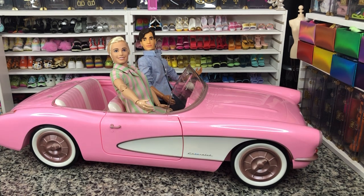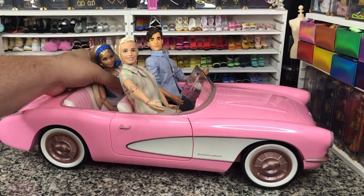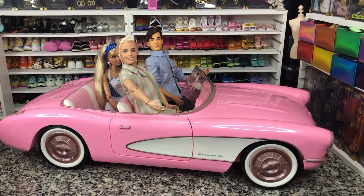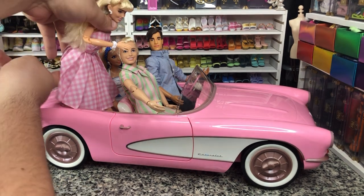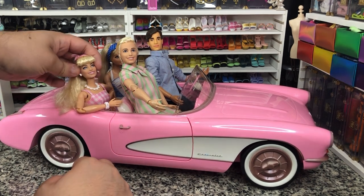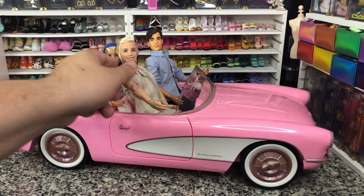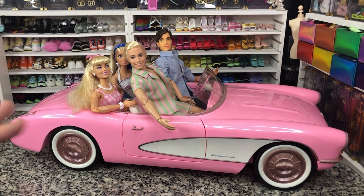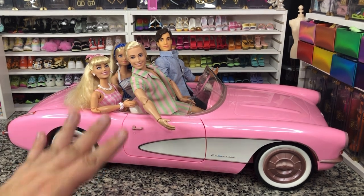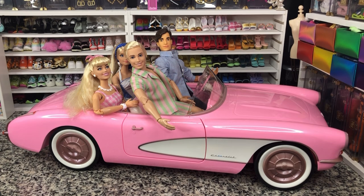So let's put Barbies back in. They go nice and easy right in there. And they are ready to go, y'all. Like, we have got four Barbies, or two Barbies and two Kens in this set, or in this car. Now, I actually want to see if, like, a Chelsea will fit back there. Or not a Chelsea, a Skipper and a Stacy.